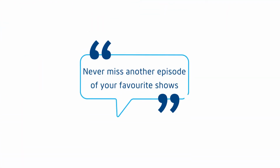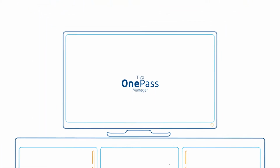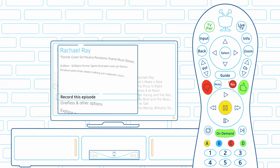Never miss another episode of your favorite shows with TiVo One Pass Manager. You probably already know how easy it is to record one show with your TiVo. Select the show you'd like to record, then just hit the record button on your remote.